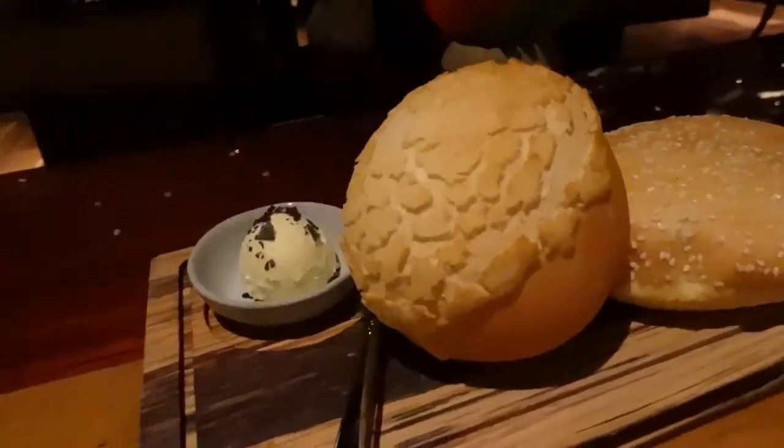So the first thing you get at Jiko is a rosewater infused wet cloth to wipe your hands before your meal. It smells so good.